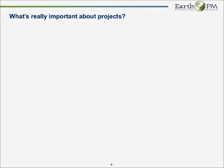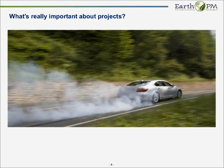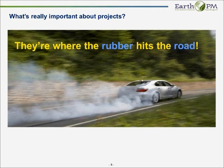So what's important about projects? And we use this image to try to get our point across. Projects are where the rubber hits the road. And what do we mean by the rubber hitting the road? And by the way, this slide is what gets project managers excited. They are the ones who bring things to reality.